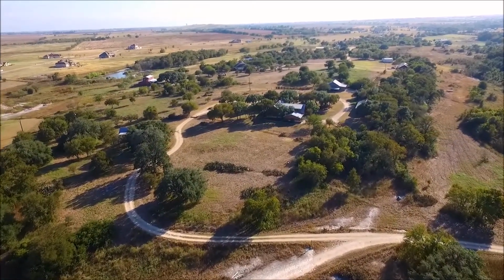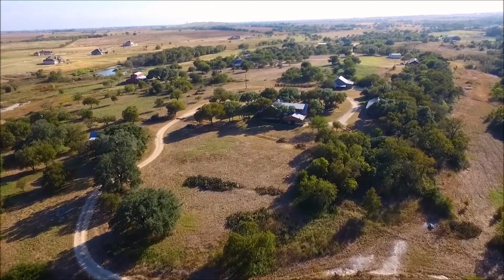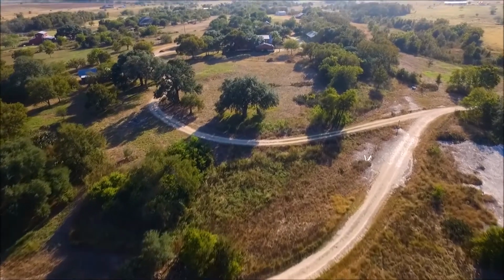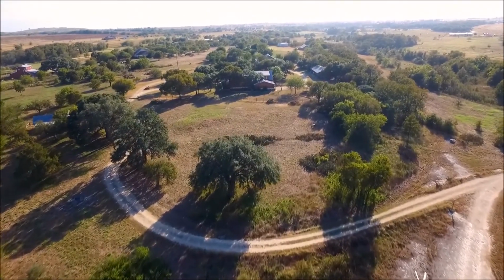We're off the beaten trail. Our dirt road is half a mile long to come to our 15-acre site, and it's quiet.